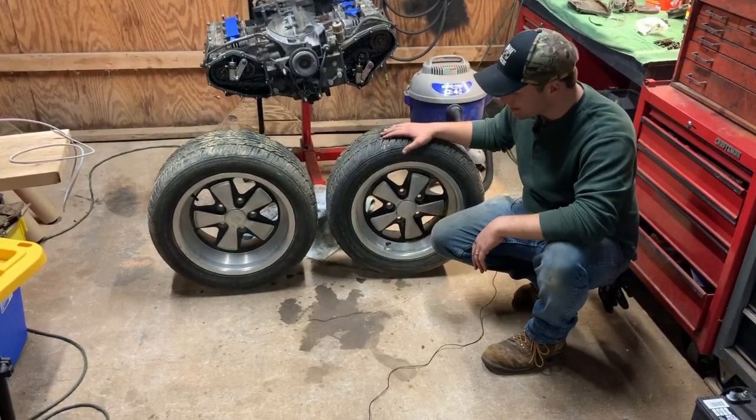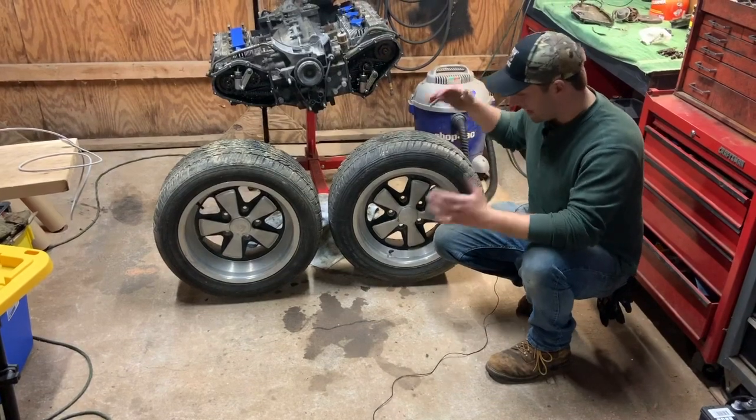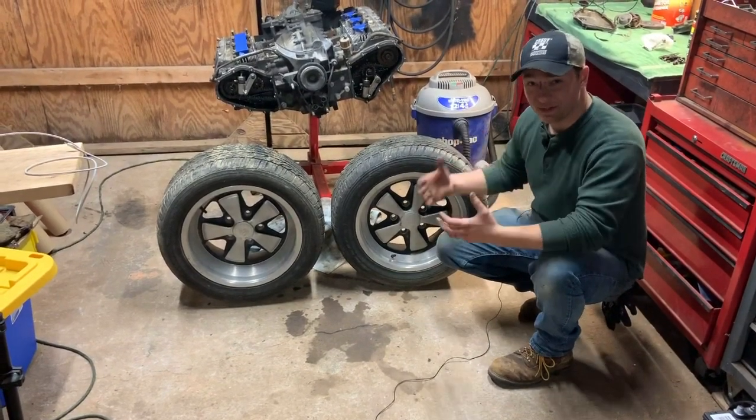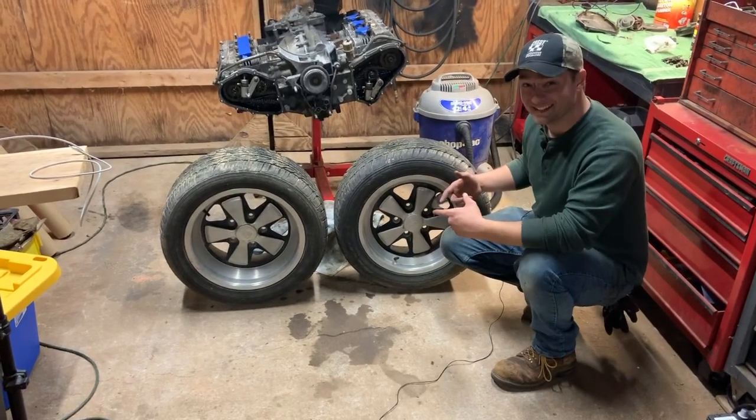Clean them up, polish them, maybe hit them with some new paint, get them powder coated. I don't know. But I think these will look awesome on the car. I think it'll really bring it back to life, give the look we're looking for. But tell me what you guys think of these.